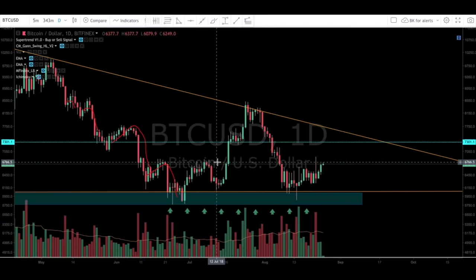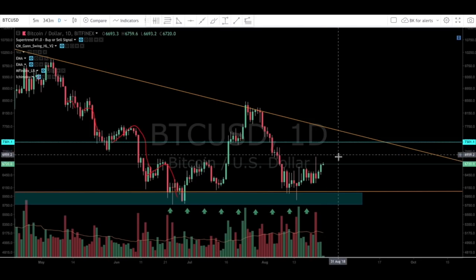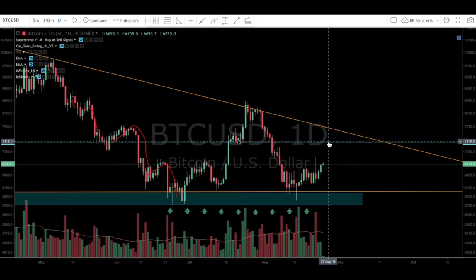Could we see ourselves getting above the $6,800 area over the weekend? Absolutely. We could potentially see that happen. And then if we can settle in on there, then we're going to be looking up at this $7,300 to see if we can break through that resistance.